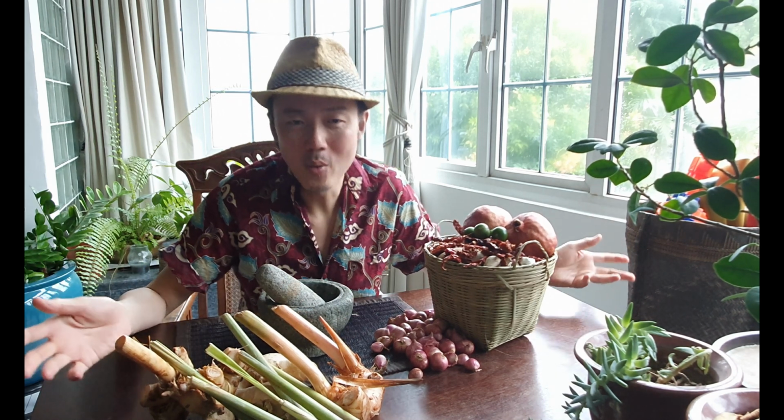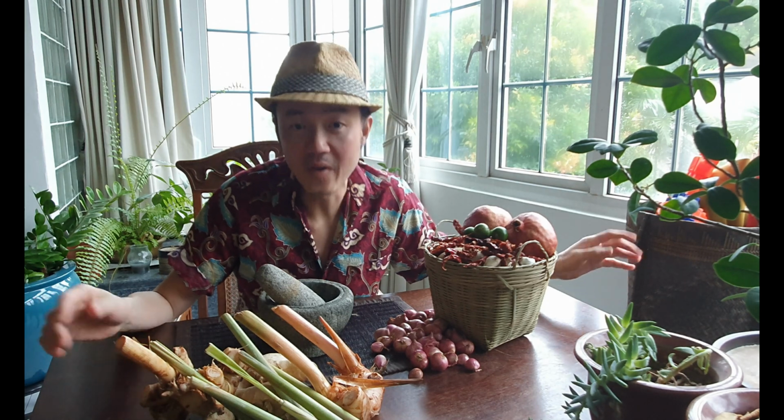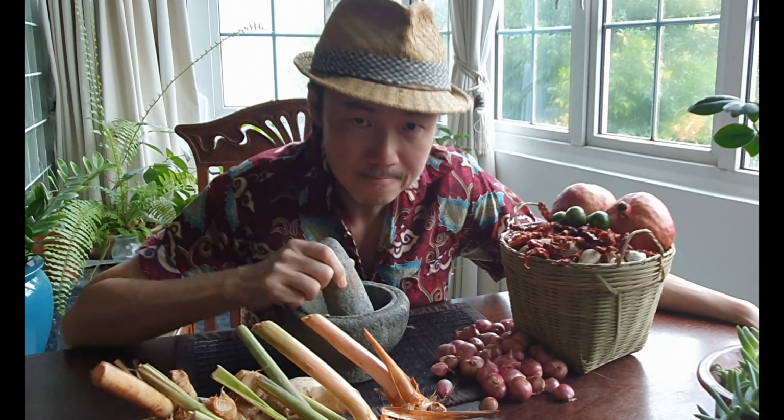Is there a lovelier way to spend a rainy morning than pounding spices for your favorite Peranakan dishes? I can think of 10,000 others, and sleep is on the top of the list.